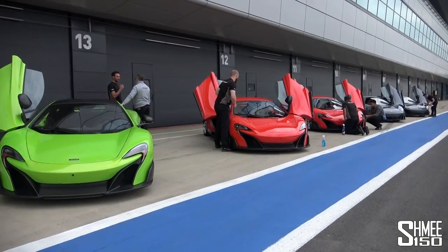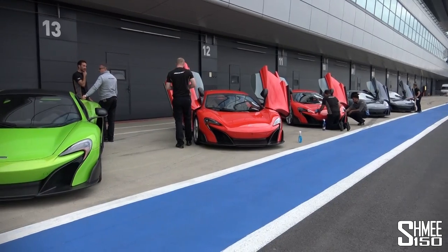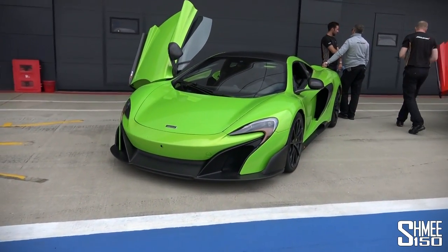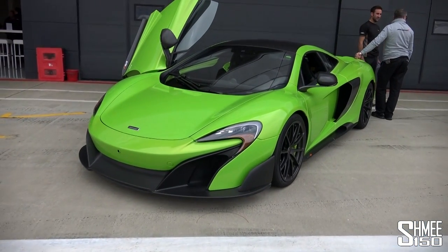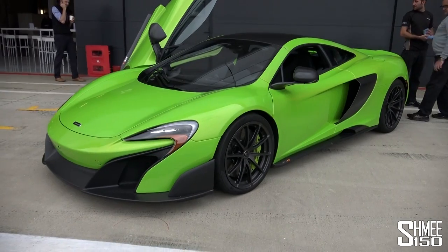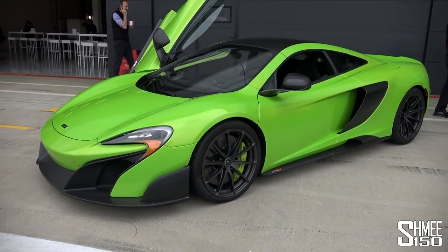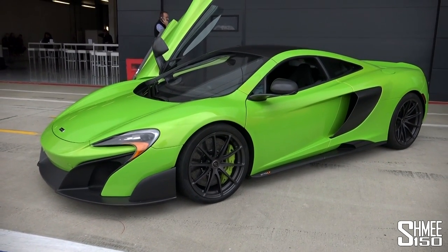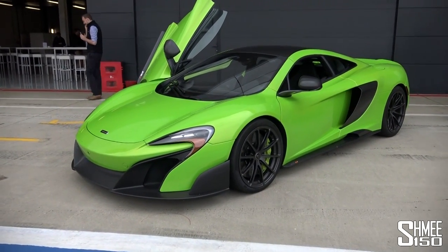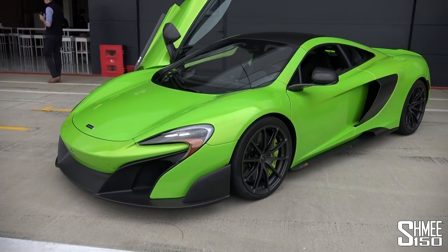In the pit lane here then, we have five of the 675LTs just being prepared for the next press drives. We'll go over a little bit of the information though. So what you need to know: 675LT, because it is 675 PS, 666 brake horsepower, 700 newton meters of torque. Those figures are up 25 PS and 22 newton meters respectively from the 650S.